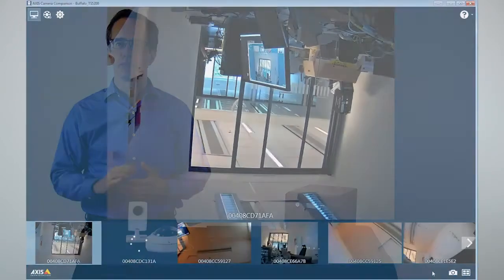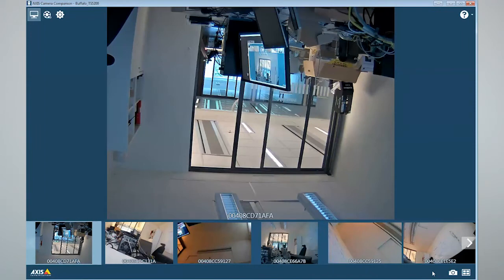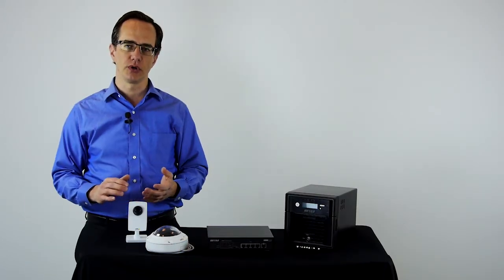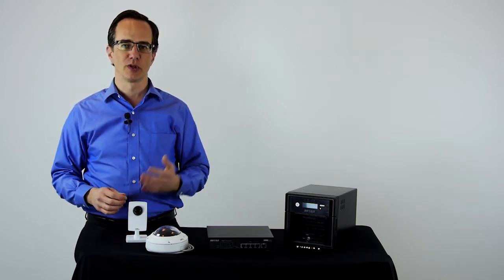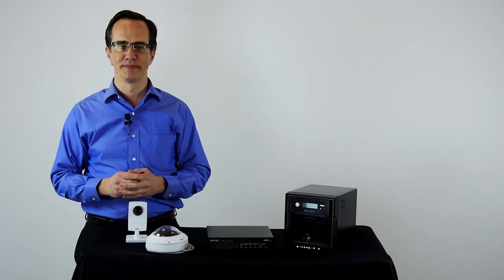Finally, the Axis Camera Companion software, which is used for setup, camera configuration, and accessing recordings. Installed on your computer, this easy-to-use platform makes monitoring and playback a breeze. So let's see how easy this is to set up.